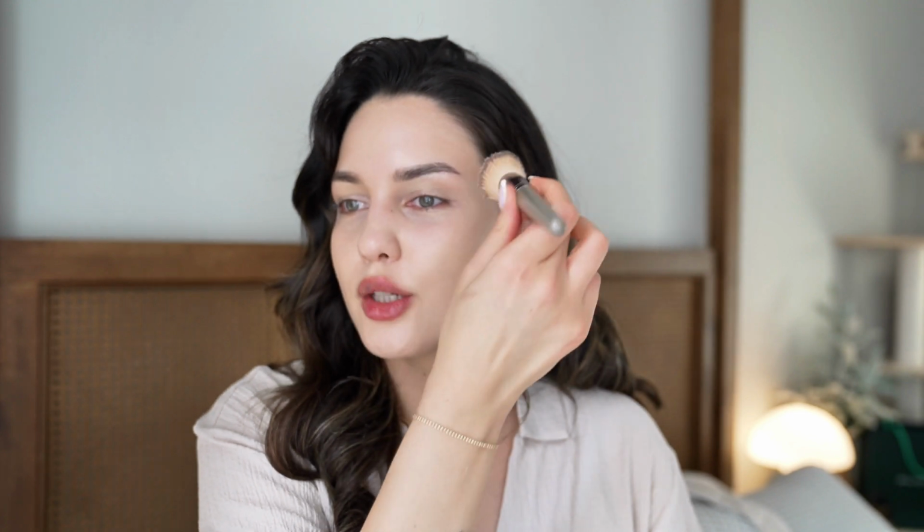I have already added in my eyebrows. I used a NYX eyebrow pencil. This is a precision eyebrow pencil. It's a very thin eyebrow pencil and I love it so much. I decided to give a gray color a try and I'm actually loving it. I feel like it's more of that dark color.